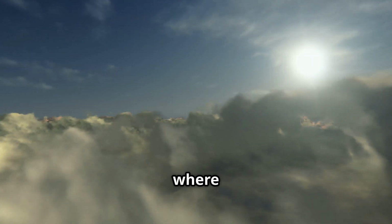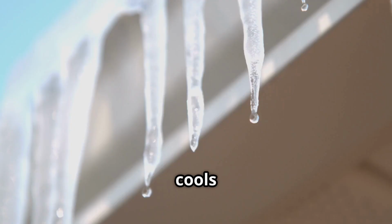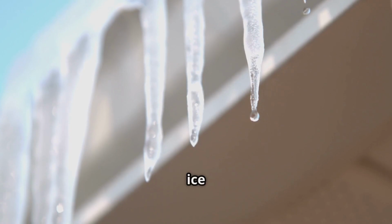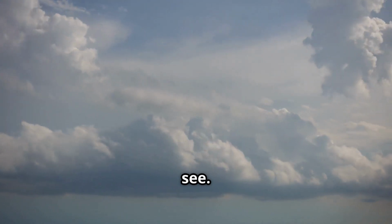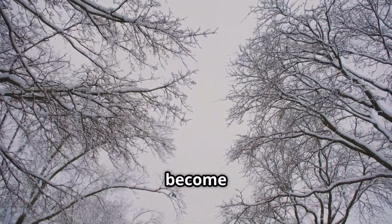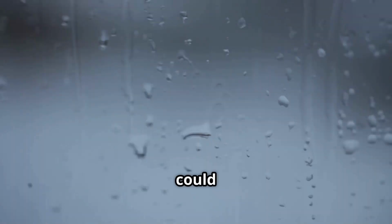Then, high up where it is cold, condensation happens. The water vapor cools down and changes back into tiny liquid water droplets or ice crystals. These tiny particles all gather together, forming the clouds we see. When the clouds get too full and the water droplets or ice crystals become too heavy, they fall back to Earth as precipitation. This could be gentle rain, soft snow, icy sleet, or even lumpy hail.